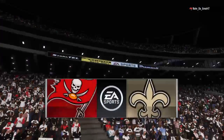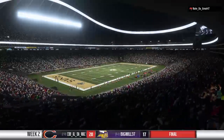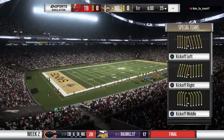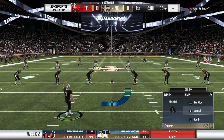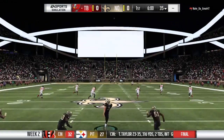It's the National Football League presented by EA Sports. The scene a few moments ago, here it is. It's unlike any other in sport as both teams made their way out of the tunnel. These folks are fired up as their guys are ready to do battle between the Tampa Bay Buccaneers and the New Orleans Saints.